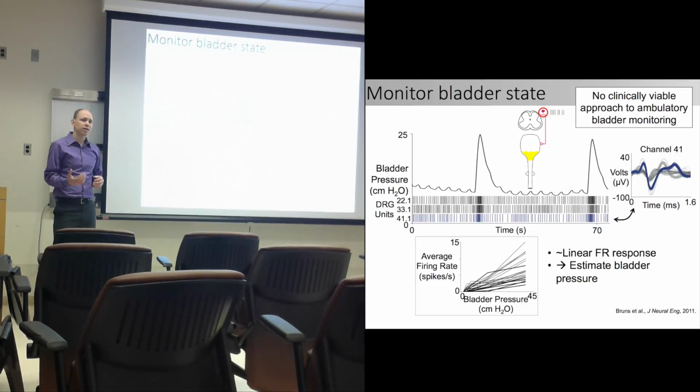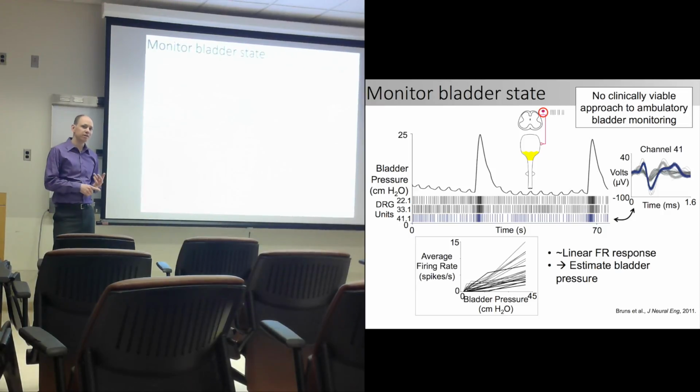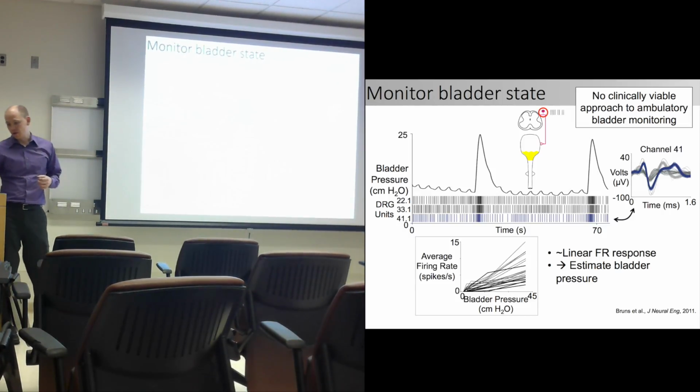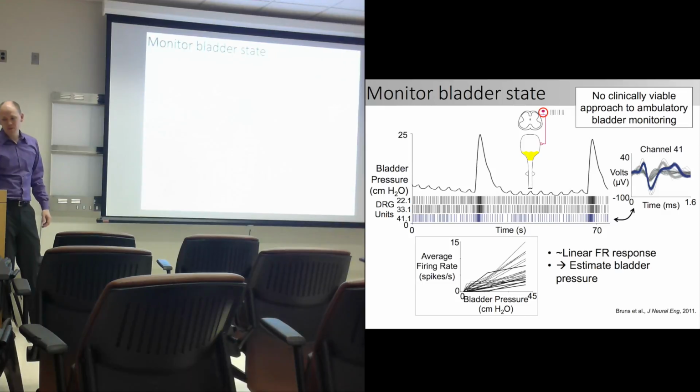So you might try to record from a whole nerve, the pelvic nerve coming into your bladder, but it's a very deep structure. It's also a pelvic plexus that you have to access. Recording from whole nerve fibers leads to a very small and relatively noisy signal. So I thought, you put these electrodes at the dorsal ganglia and record from individual neurons.